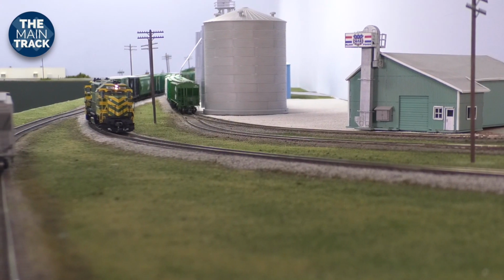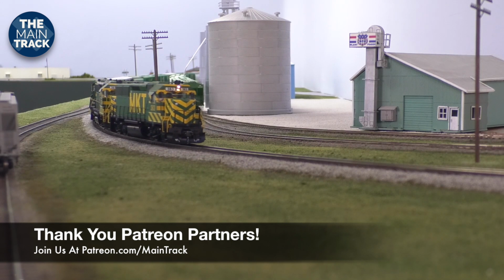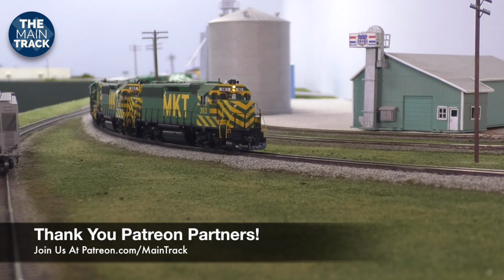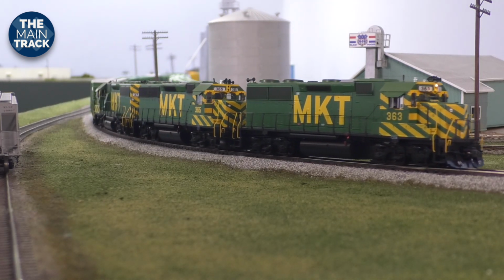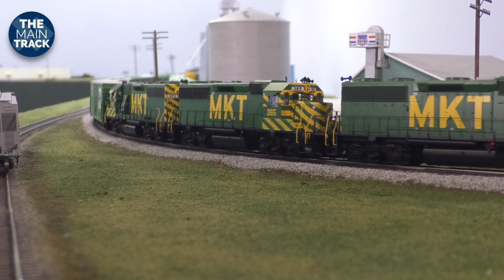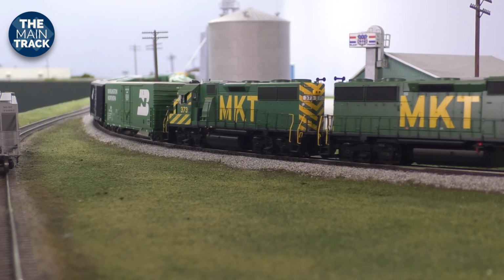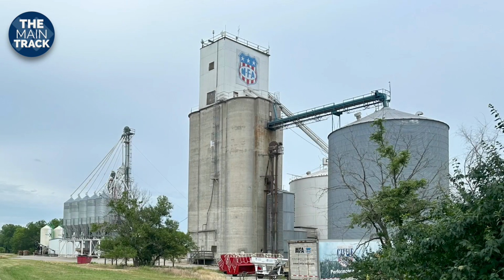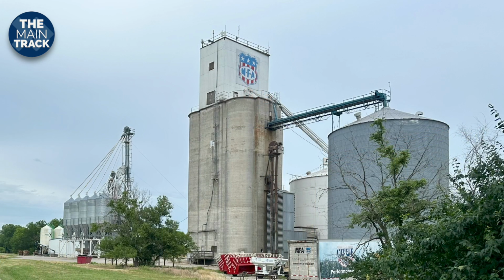Now, in several of our last episodes, I talked about progress on this end of the layout. This is where my MFA Grain Elevator complex will be. MFA originally stood for Missouri Farmers Association. It's an ag co-op in Missouri and some surrounding states. It's a pretty prominent fixture here in the ag industry in the Show Me State, and it operates most of the small-town grain elevators and fertilizer plants across the state.